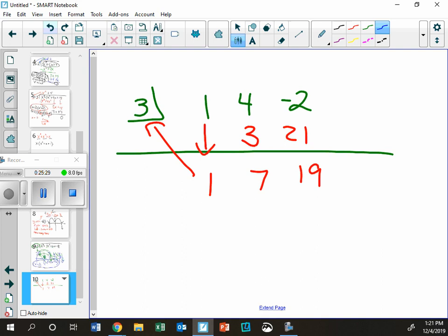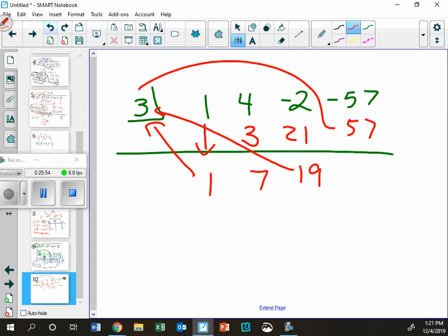I'm going to put in the last number. The last number was negative 57 on the top. You didn't know that till now. You wouldn't have figured that out. It would be there. But what do you think 19 times 3 comes out to? 57. I did this times this, and I got 57. And they canceled. Look at that coincidence.